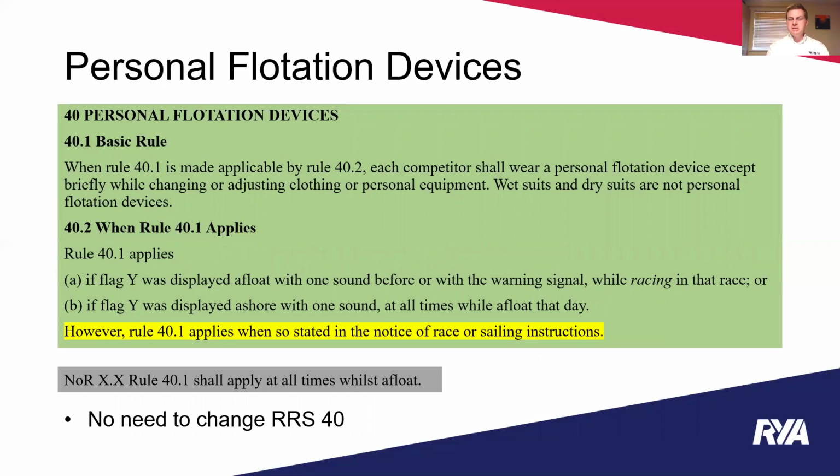Personal flotation devices is another area we might need to consider when we're writing notice of race and sailing instructions. The wording's been changed around and clarified, and hopefully made much more simple to slot into sailing instructions or notice of race. Before, we used to have quite a wordy statement, effectively changing Rule 40 if we wanted to ensure that people were wearing personal flotation devices all the time, as we might want to do in dinghy events or youth events, for instance. Now all we have to do is write in the notice of race that Rule 40.1 shall apply at all times whilst afloat. That's it.